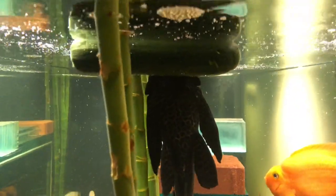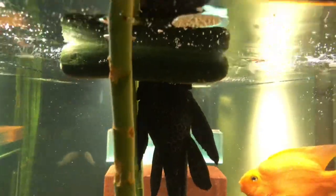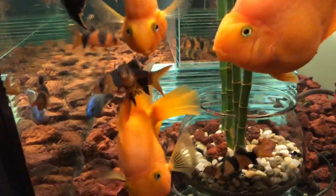And a lot of these other fish then, especially the clowns, will start digging in there. Sometimes the clowns will start working on the end here. And they'll work their way through and they'll tunnel through and they'll hollow out the inside because the inside's kind of like the soft part. You could see them showing some interest already too.